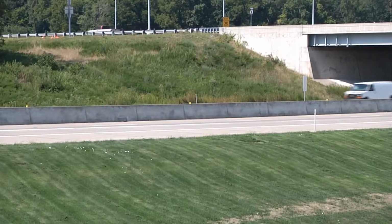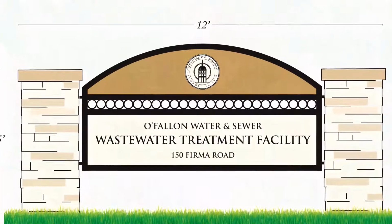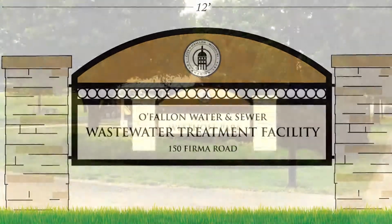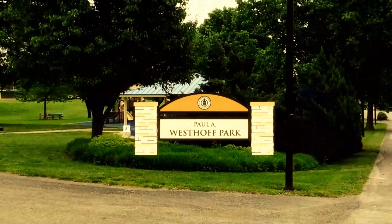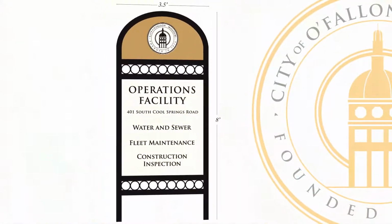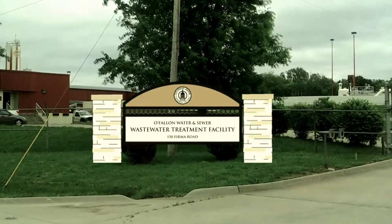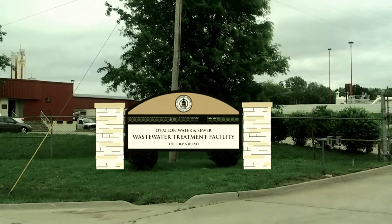Essentially, by the end of this year, we should have both of the major interchanges on the south side of town completed. As we go forward in the future, we're going to gradually make changes to our existing signage around the city or just places where we need signs. Westhoff Park and O'Fallon's Public Works facility will have new CLIP signage by the end of the year. These are small changes, but gradually over the next 10 years as these small changes take place, people are going to start to see a consistent model throughout the whole city. It's just taking it little by little.